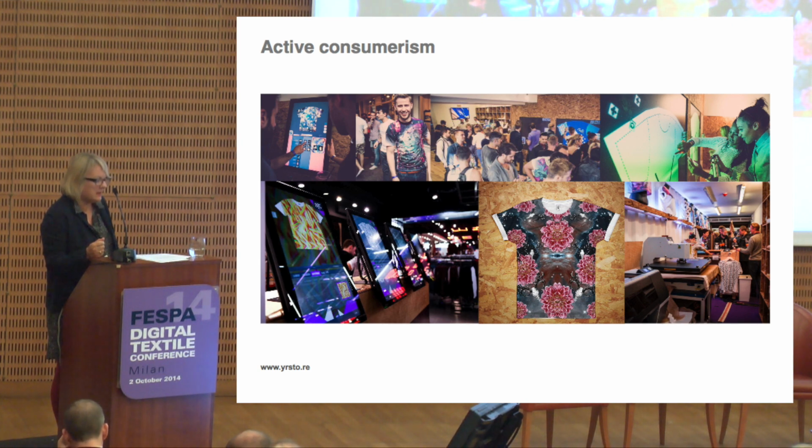So it's targeting the young, savvy customer looking for something that's individual, fashionable, personalised fashion that will look and stand out from mass production, mass-produced fashion labels.